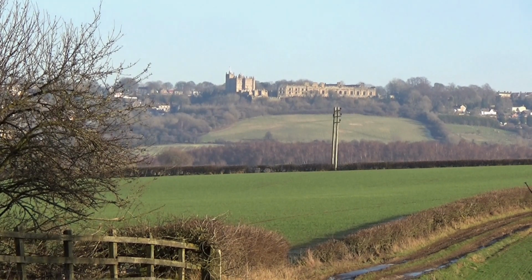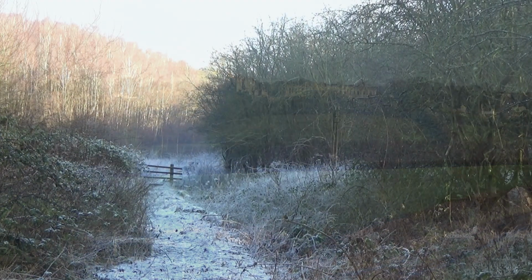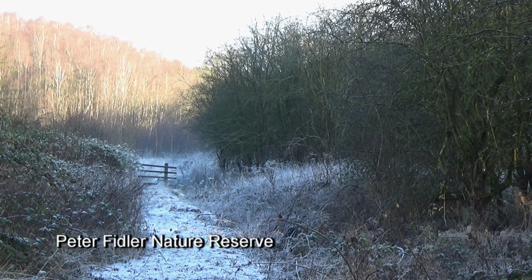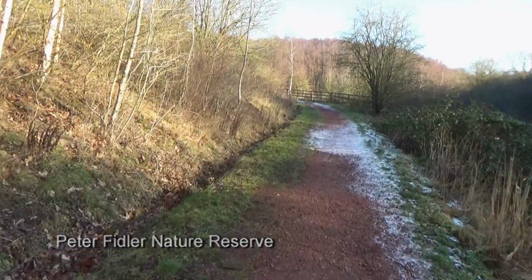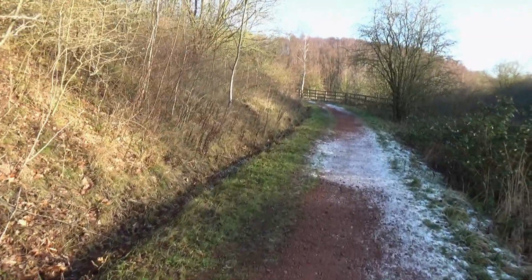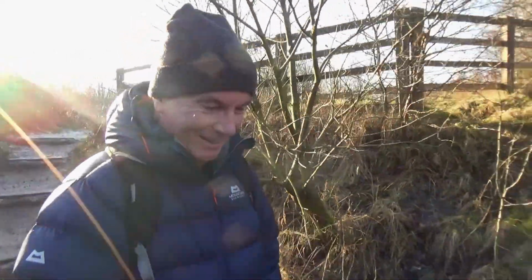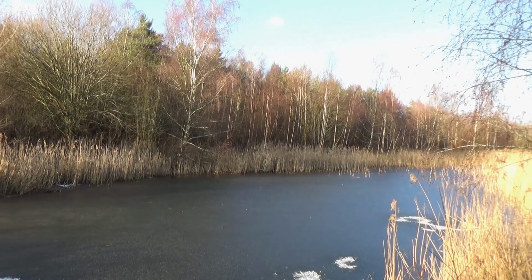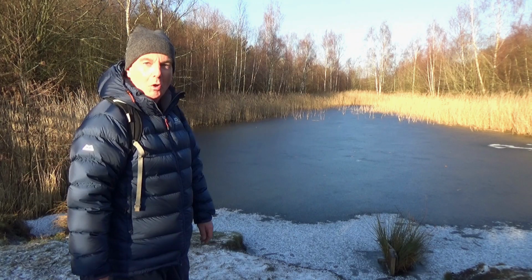As I slowly approached Bolsover again, I reached Fidler Nature Reserve, which sits on the former Bolsover coal mine south tip. Still quite a bit of frost here, but I guess it's a bit more sheltered, so the sun hasn't reached it yet. And we still have some frozen ponds. Wonderful.